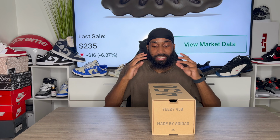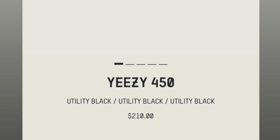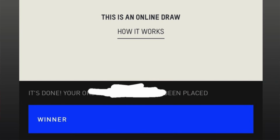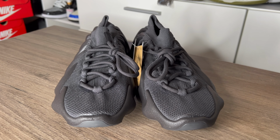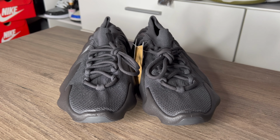So, Yeezy Day was yesterday, and these came pretty quickly. I will say that I did actually have a bad Yeezy Day. My shorty actually won this on her account. But anytime she wins, her shoes do come pretty quickly. I'm gonna show you guys a screenshot right here of her winning. And I'm also gonna show you guys where these came from. I got these from PA and I am in the tri-state area. So these came pretty quickly. So expect your pairs to be coming in the next few days here.